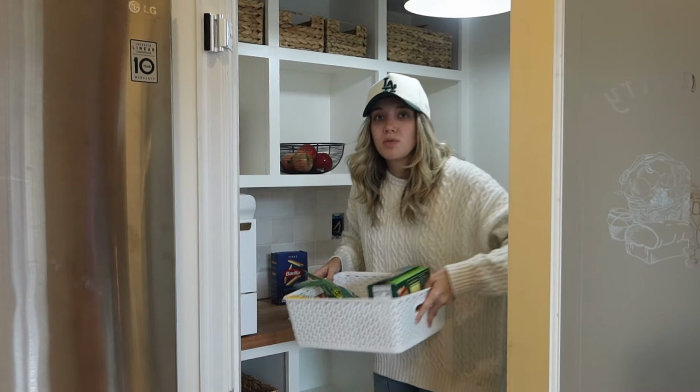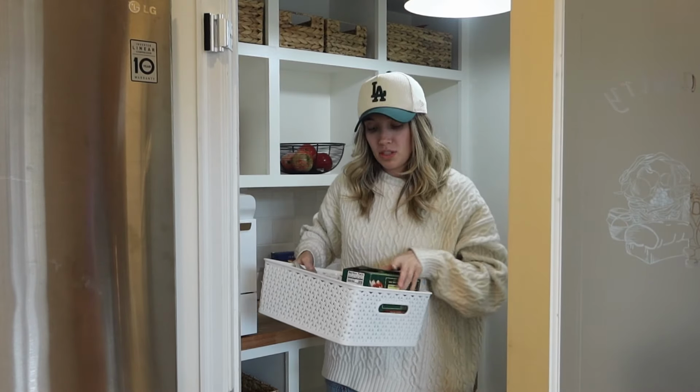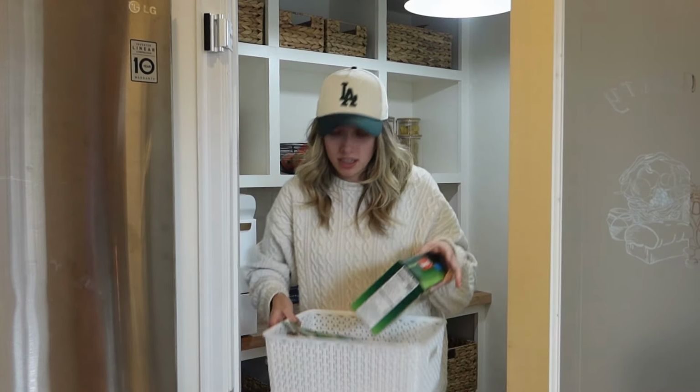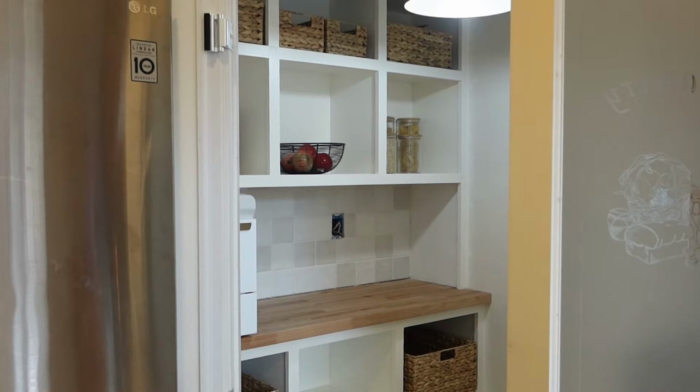We're lucky and blessed that we do have storage down in the basement so we can store anything that's kind of like quote unquote oversupply. Overstock? Whatever you wanna call it. Do you wanna see what I'm doing? Yeah. What do you think?